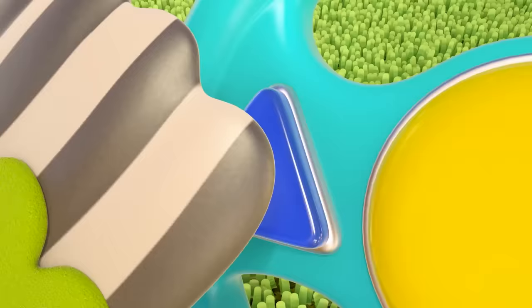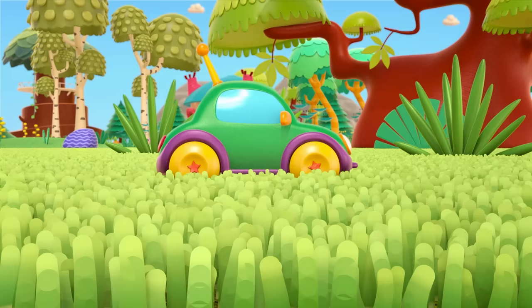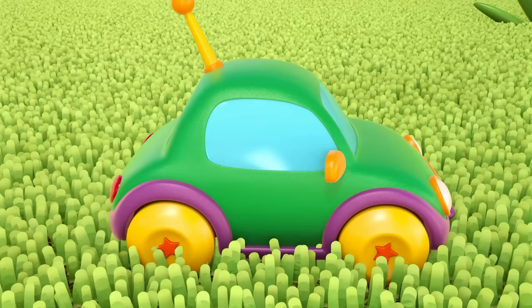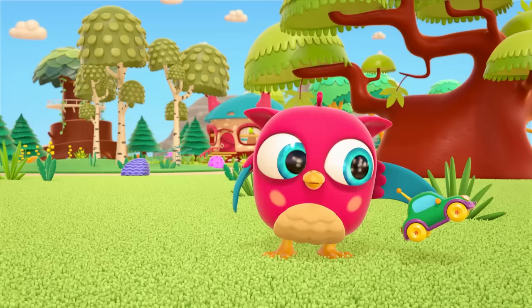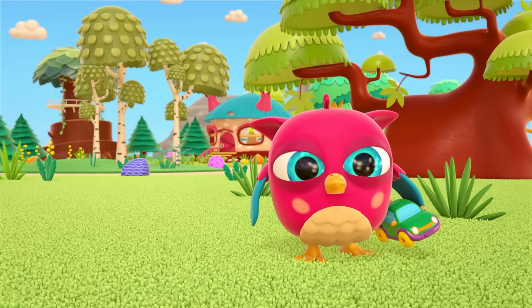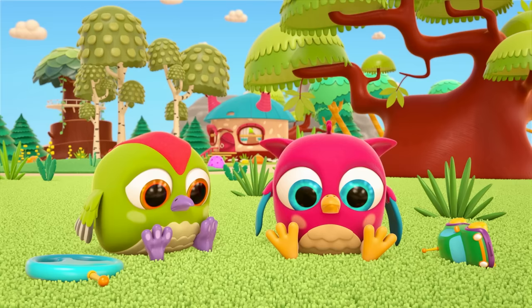Something's wrong. The car won't move. What's happened? Now then, birds, don't get upset. Toy cars don't need gas. It's got a drained battery.